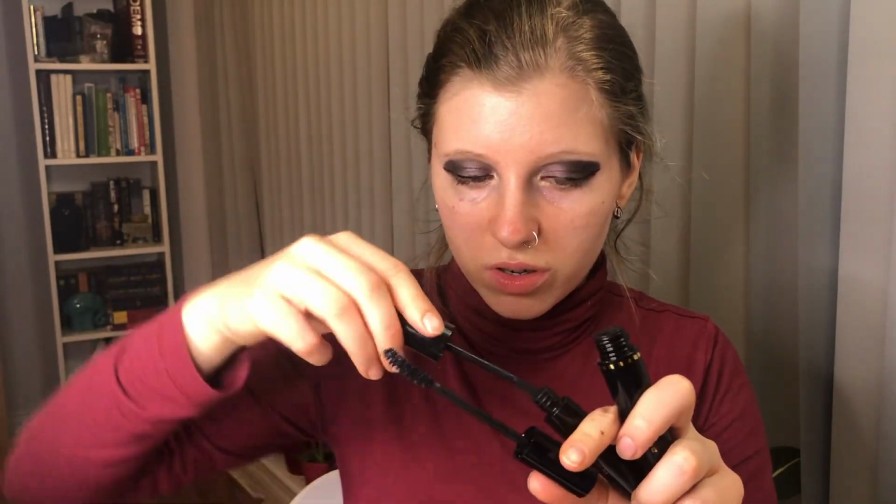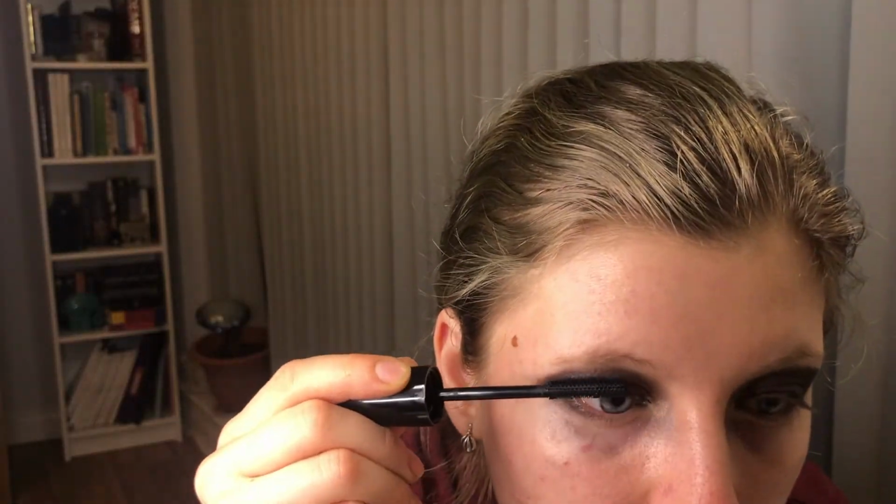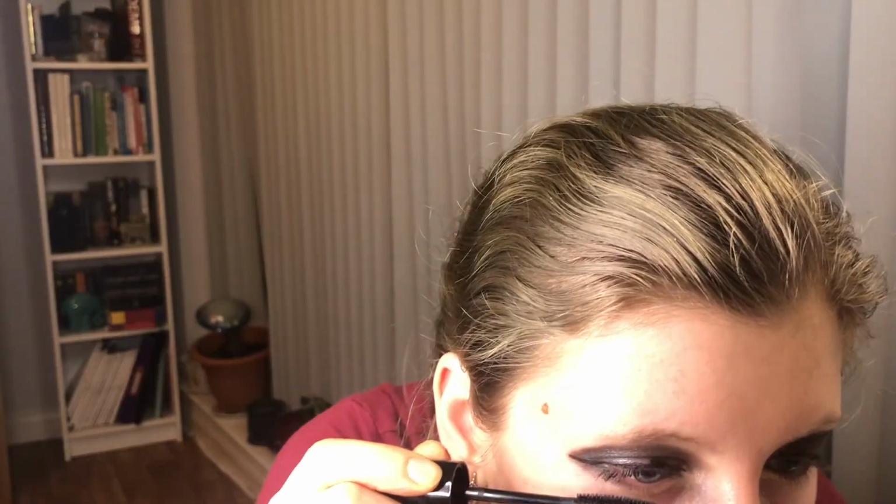Please don't laugh. And since my mascara sucks, I have to use the wand of this one and the tube of this one because this brush is just a nightmare. I think I can put as much mascara as I want now. I don't think anything can overpower the eyeshadow now.